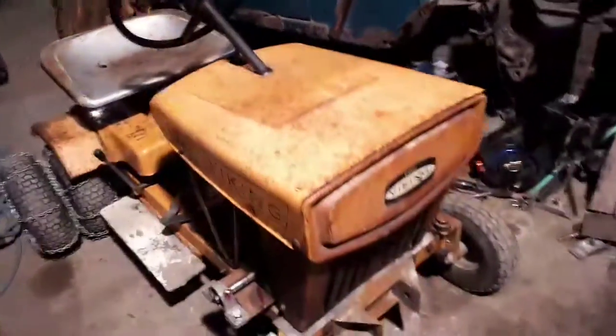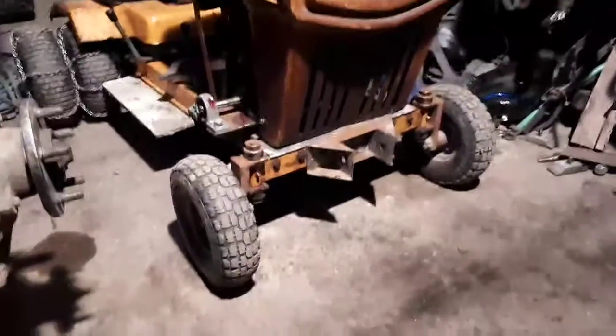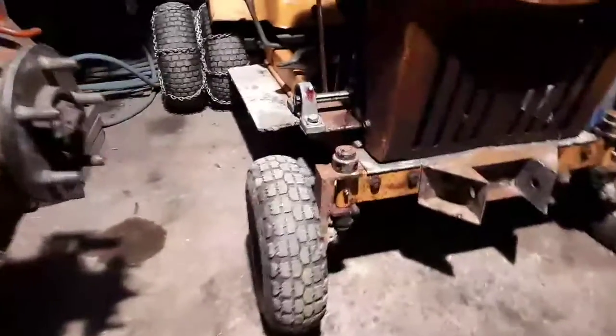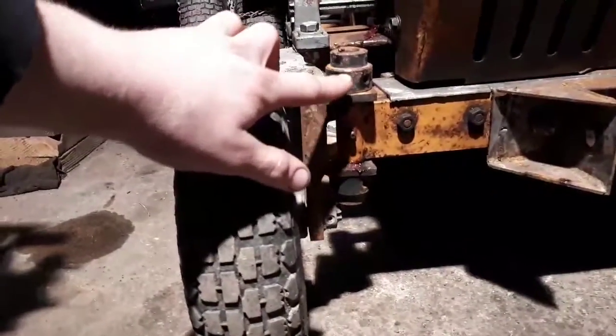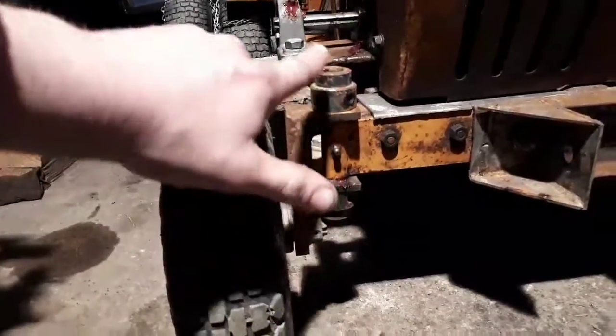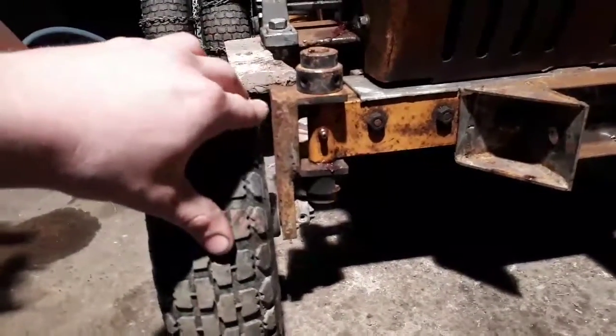The front end was totally shot when I got it. Tons of play in it, and it didn't even have pneumatic tires. It had the old style hard rubber tires. So I peeled those off. I made my own spindles. This whole assembly, I just took keyed shaft to make my kingpin, and then I made these little grease fittings.